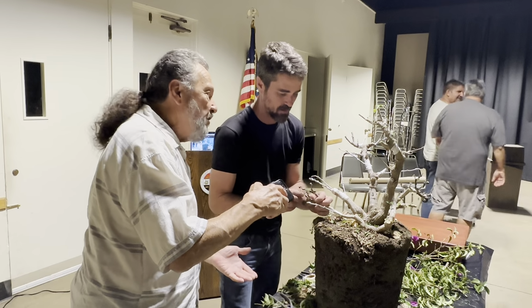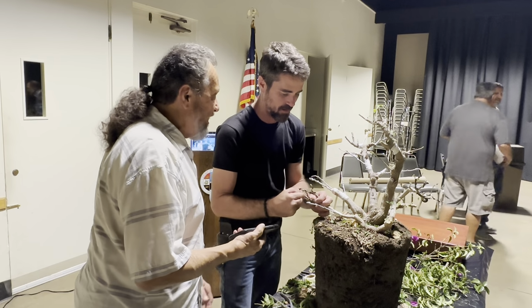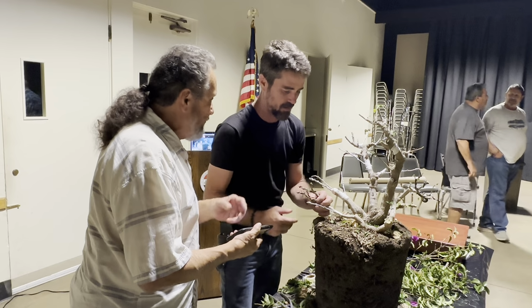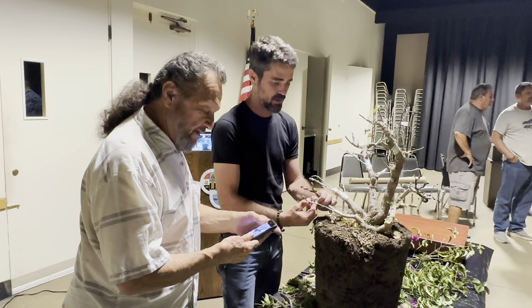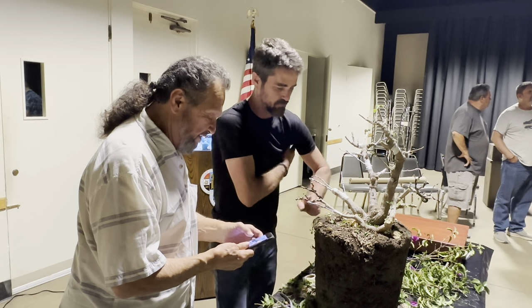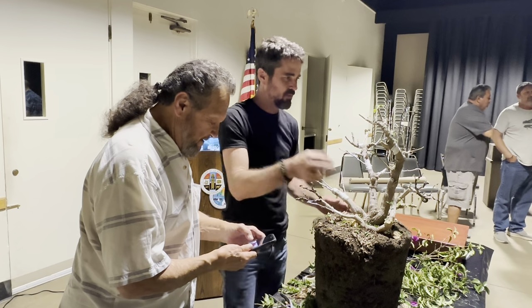Cuttings, yeah. Right. Yeah, they're hardy. They're really, really hardy trees. So cool. Yeah, they do really, really well.